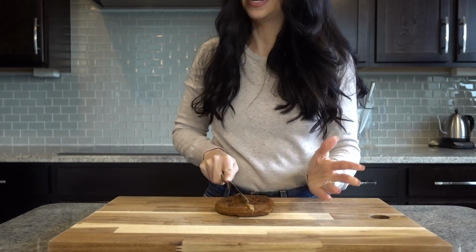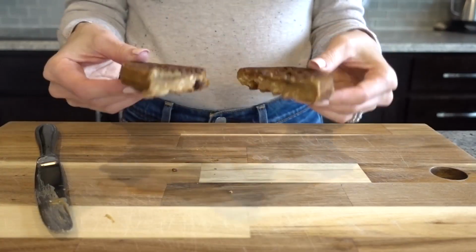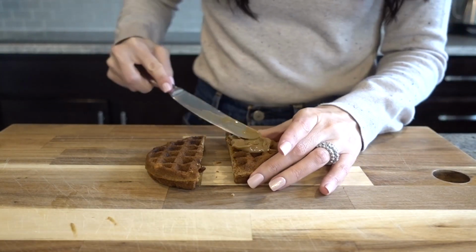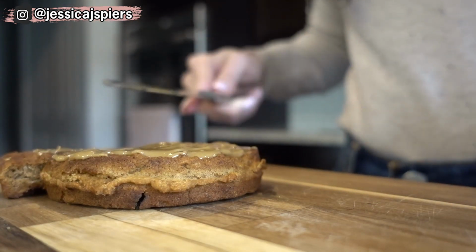Now we're taking those waffles that we made last night. I've tossed them in the toaster oven. As you can see here, I should have toasted them for a little bit longer because they were still cold. And when you use coconut or MCT oil, it is important to fully let things toast because it does harden.